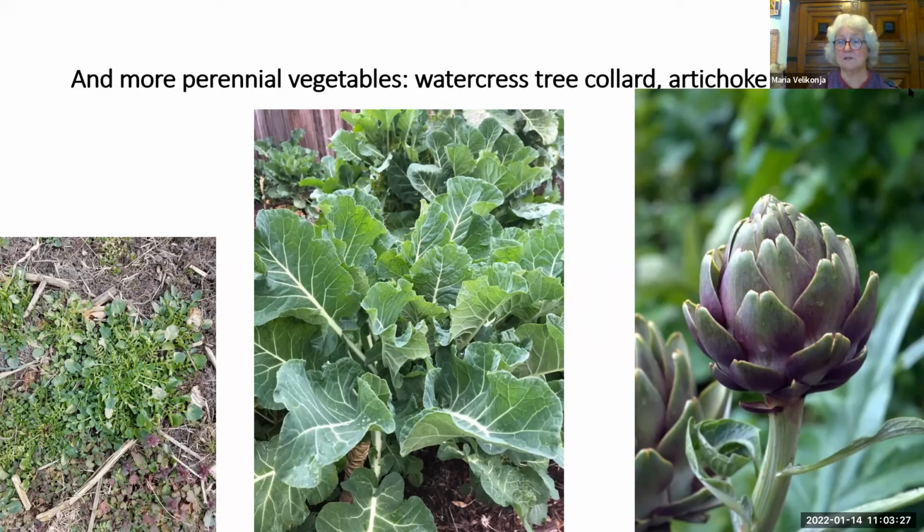And on the far right is an artichoke. I intend to have a whole field in my orchard of artichokes interplanted between the trees this season.